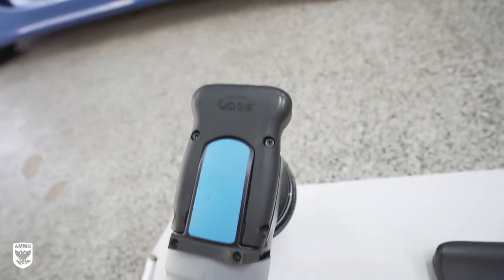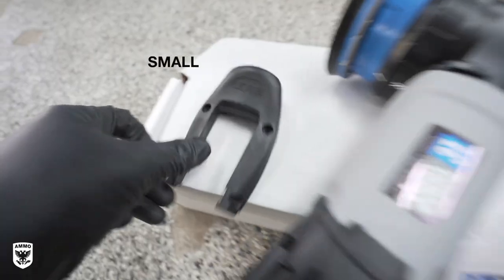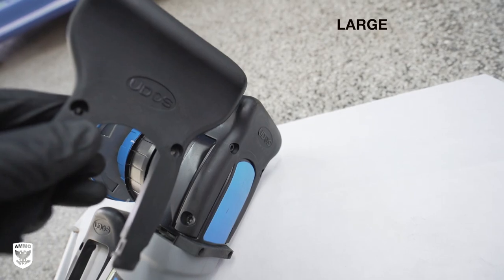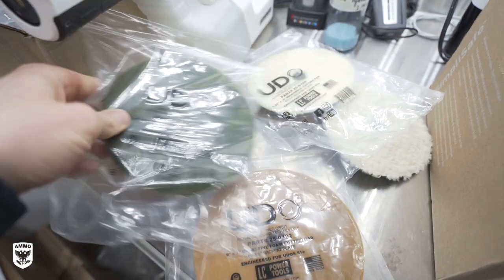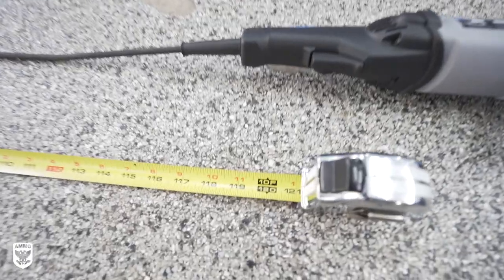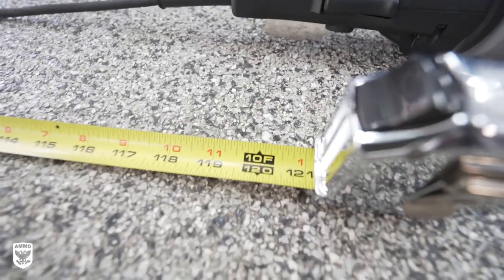The tool comes standard with a medium-sized handle grip, but you have the option to upgrade to a small or a super large handle based on your personal preference. Likewise, as a pad company, they have specific Udos microfiber and foam pads that you can order in kits separately. It comes with a 10-foot cord, which is easy enough to work with, but I do hope one day that all of our cords are quick connect or removed altogether for batteries.